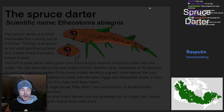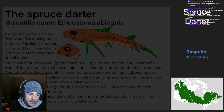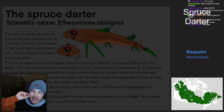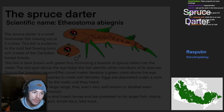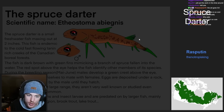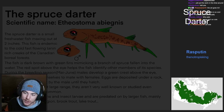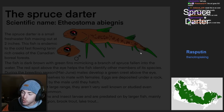All right, then we've got the Spruce Darter, another darter submission, but this one is really cool because it lives in an area where there basically are no darters. At the moment, there aren't really darters in Canada. Tessellated and Johnny darters kind of go up into Canada just a tiny bit, but not really. And this fills that niche. It's a boreal darter that is very sedentary and looks, in these tannin creeks, like a stick fallen off of a spruce tree. It's got the spruce stick and then the fins based on the needles on the spruce tree, so it looks totally like any spruce branch that would have fallen into the stream. Cool camouflage, cool idea.